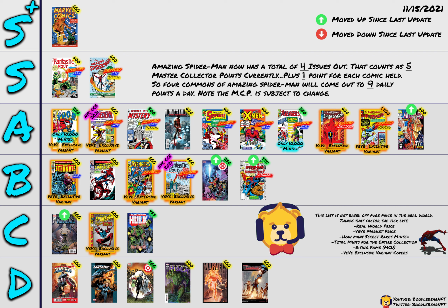Let's talk about my updated tier list for all the comics that are out there. So starting with the secret rares, I decided to add the total amount of secret rares for each comic issue out there. I did this because the latest Spider-Man, which is the Amazing Spider-Man number 14, is coming out shortly, and it's going to have 1,400 secret rares. That's quite a bit, so that means all these comics that have had 600 secret rares or less are starting to become a little bit more unique.